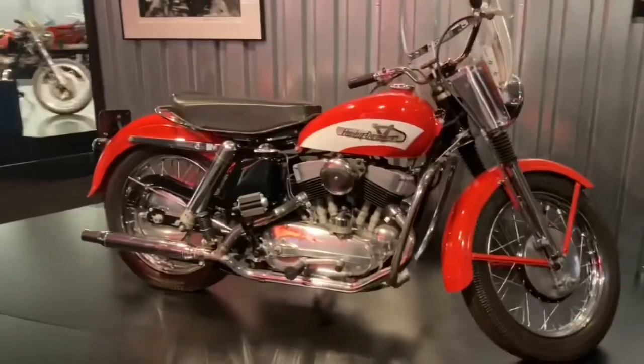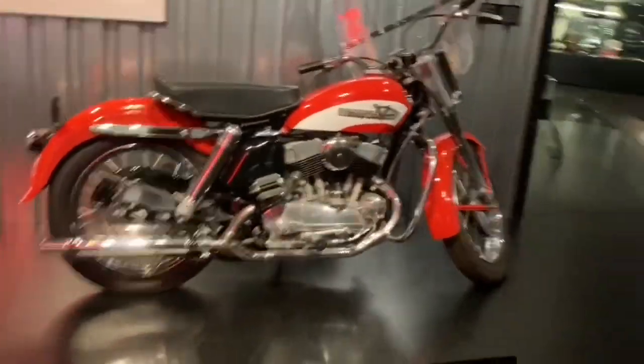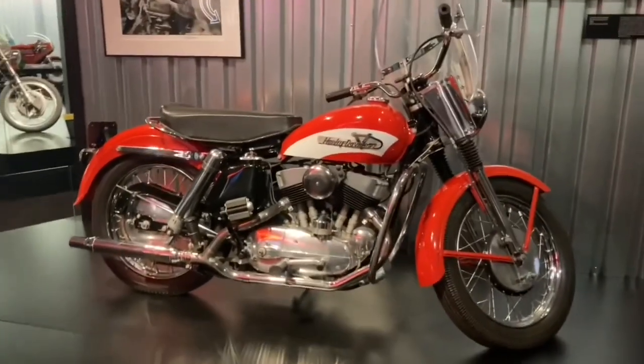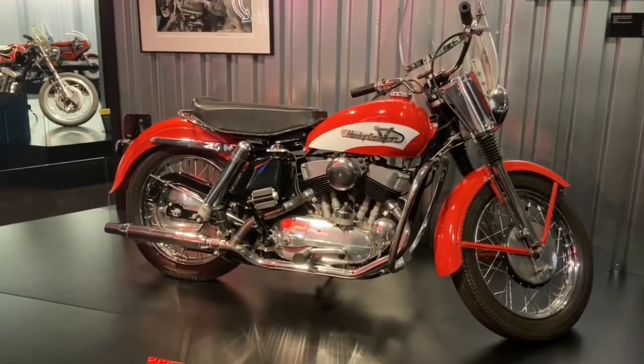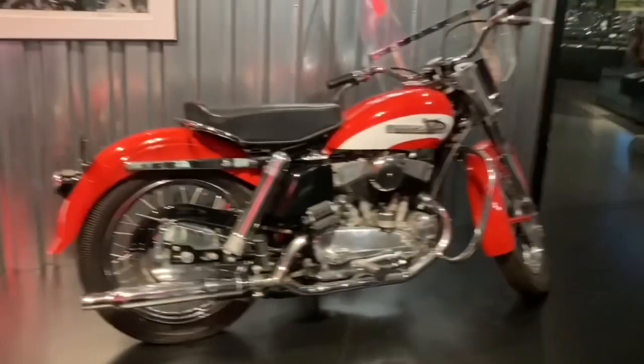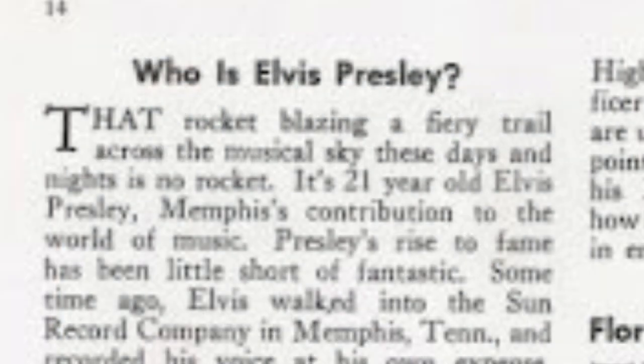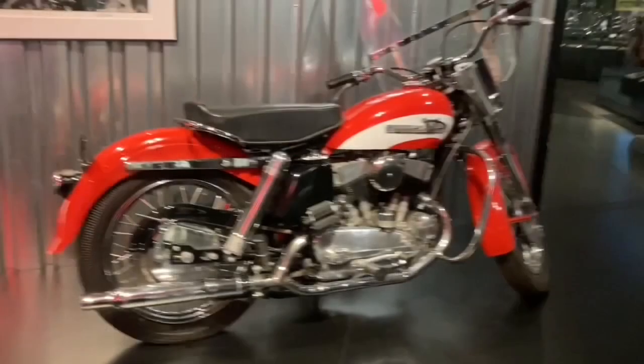In 1956, 21-year-old Elvis Presley walked into Memphis Harley Davidson and purchased this bike for $903 with $50 a month installments to get it paid. Before he took the bike home, he was pictured on the cover of Enthusiast magazine, and the title was, "Who is Elvis Presley?" Now we know.